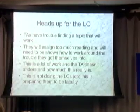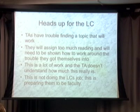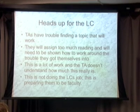So if you have a TA who won't play ball and is missing deadlines and not having these discussions, I don't have a TA who's suited to doing this. They will assign too much reading and need to be shown how to work around the trouble they got themselves into. And this is not something I can dictate and say, just don't do this. It's something they have to learn by doing. This is a lot of work, and the TA doesn't understand how much it really is, even if they're absolutely willing to do a lot of work. It's always more work than they anticipated.